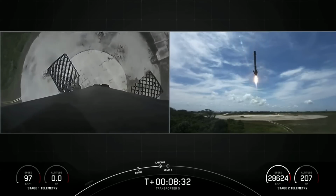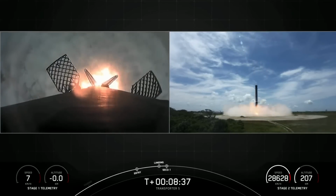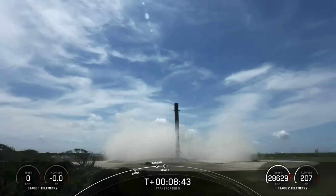Stage 1 landing leg deploy. MVAC shutdown. Stage 1 landing confirmed. Outpost Mars Level 1, Explorer activation confirmed.